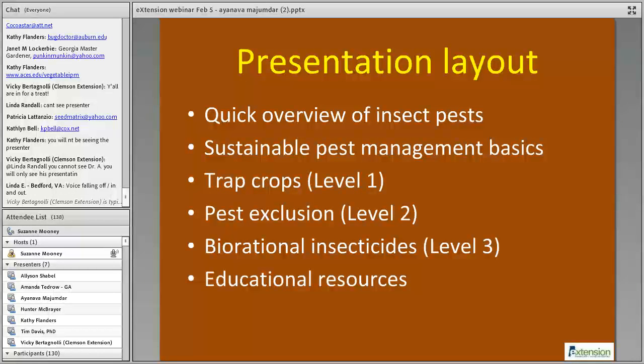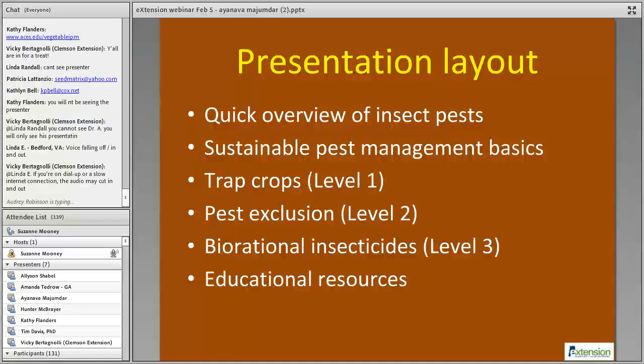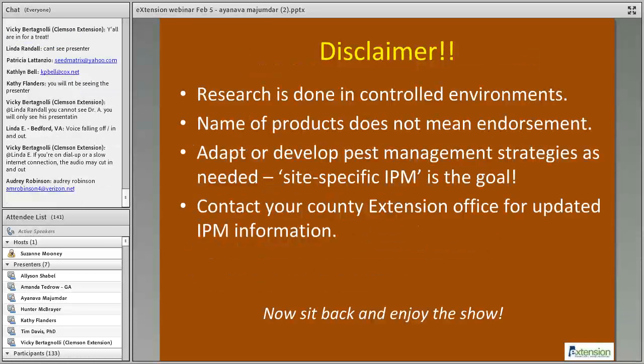And then I'll talk about some sustainable pest management basics, especially from the vegetable side. I am a gardener myself, and I help producers at the same time. So some of what you will hear, you have to use very creatively in your system and see which one works best. But we're going to talk about the three levels of pest management that's recommended by USDA, and also a lot of the organic certifiers use this system, which is the trap crops, pest exclusion, and biorational insecticides as the last resort. And then I'll mention some education resources at the end.